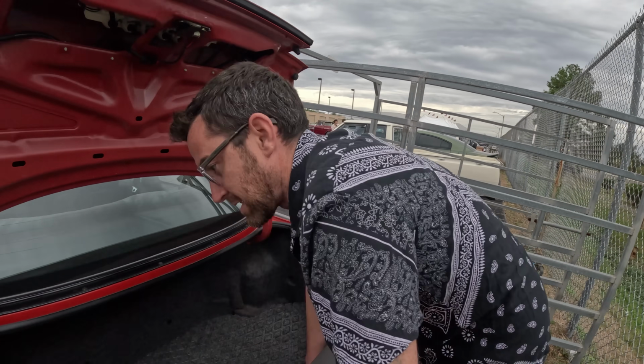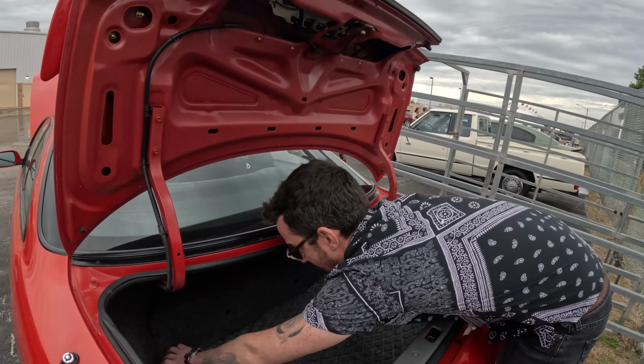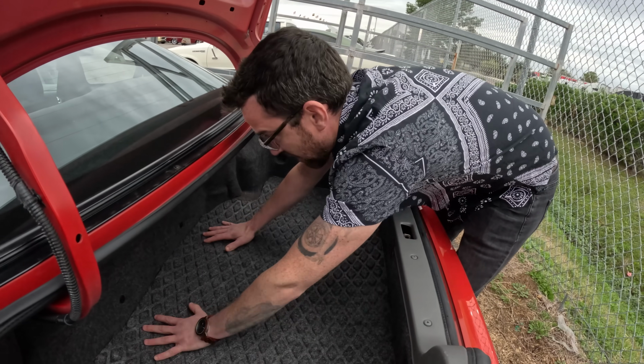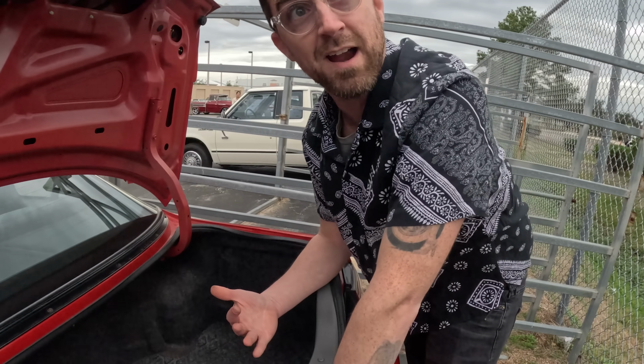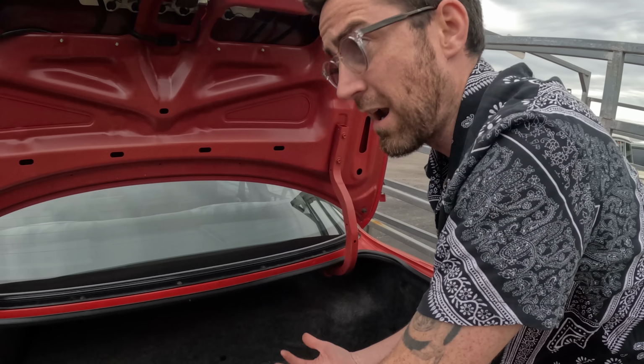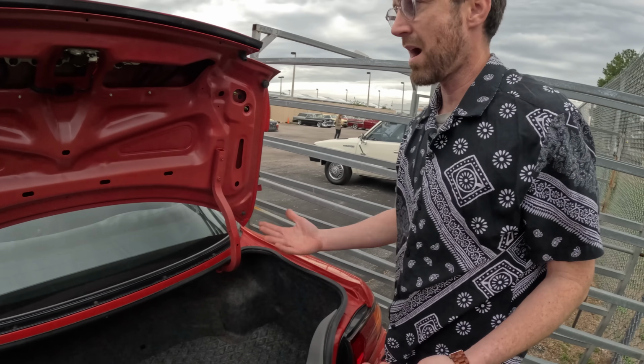So I'm not saying this is a bad car, please don't misunderstand. I still believe that this is one of the nicest 240s that I've ever seen in my life. I just want to question the fact that, is it really brand new quality? Is it really a 500-mile car? If it is a 500-mile car, why? Why are these things done?